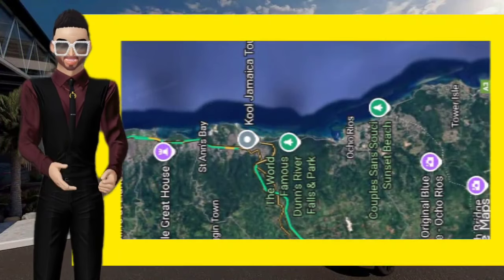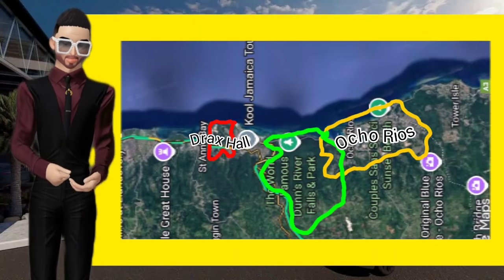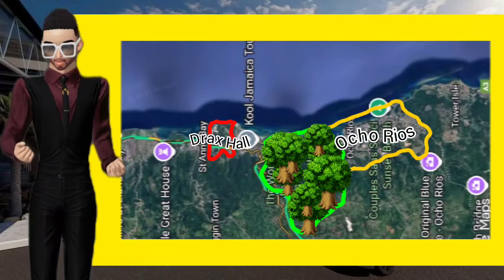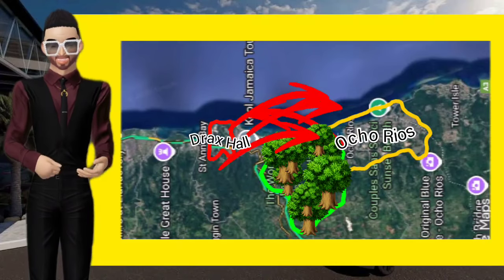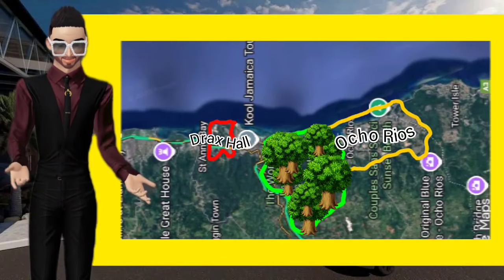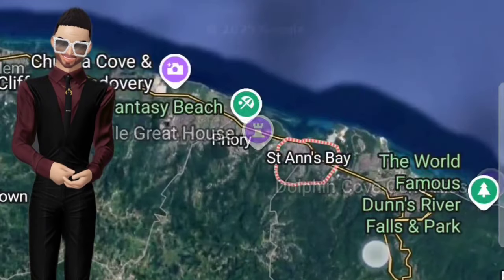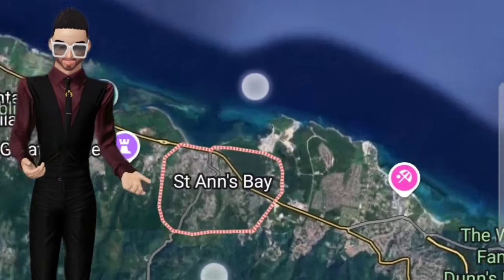And most of us think that Drax Hall will merge with Ocho Rios. No, because we have this little protected area between Drax Hall and Ocho Rios, which is the Dunn's River watershed area, which I don't think NEPA will allow any form of development to take place in this area. So because of this reason, I don't think Drax Hall will be merging with Ocho Rios to become one big city. It will most likely be merged with St. Anne's Bay, the capital. And being that the town of St. Anne's Bay has not seen any form of modern development in recent times, it certainly could use a modern venture like this one of merging with Drax Hall.